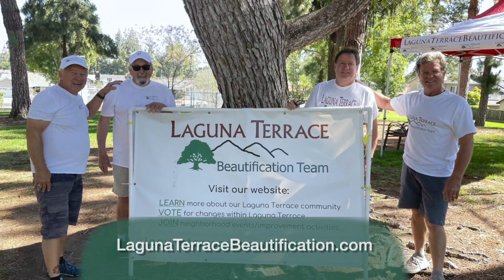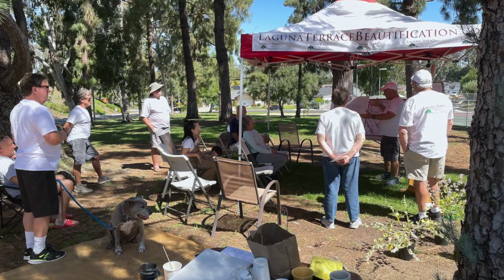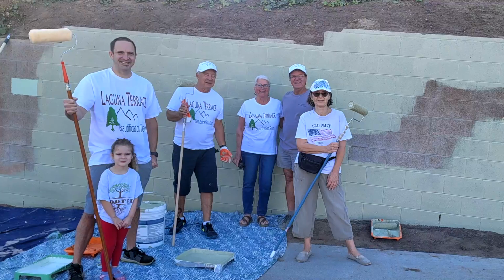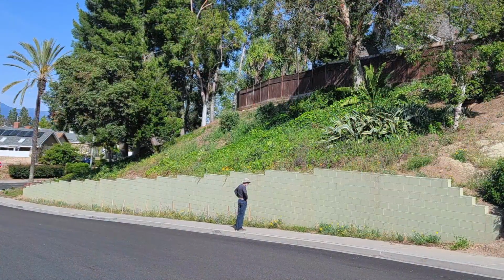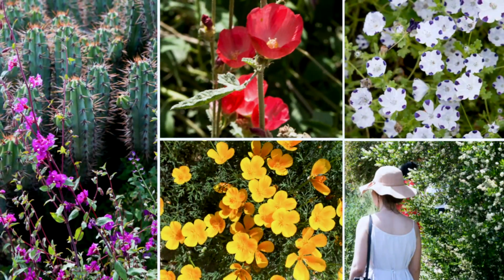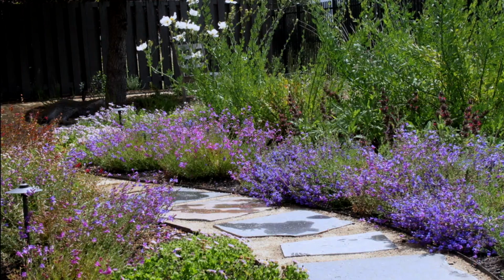We are the Laguna Terrace Beautification Team, representing residents of Laguna Terrace. We are a 501(c)(3) formed to develop better community parks and planting our open spaces with drought-tolerant California natives.